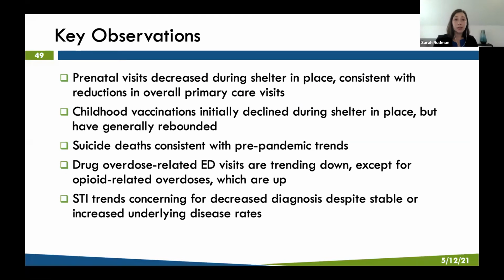So with this decrease in prenatal care, some initial decline in childhood vaccination, an ongoing worsening trend of suicide deaths and opioid use, and STI trends that I think really worry me for a drop-off in diagnosis despite stable or maybe increasing underlying disease, we really have our work cut out for us in the next year. And all of this is added to the economic crisis that our patients are going to be experiencing, the mass evictions we may be seeing, and changes in our housing crisis.